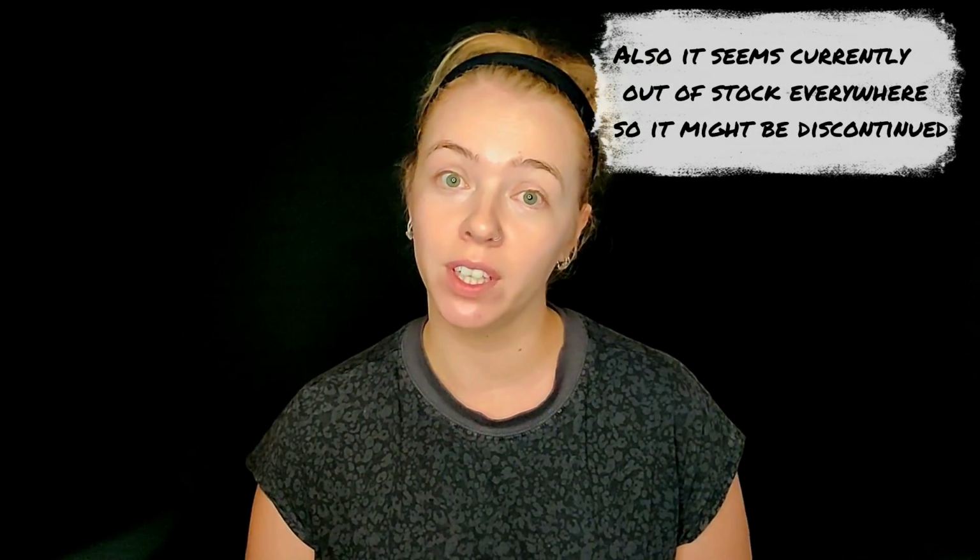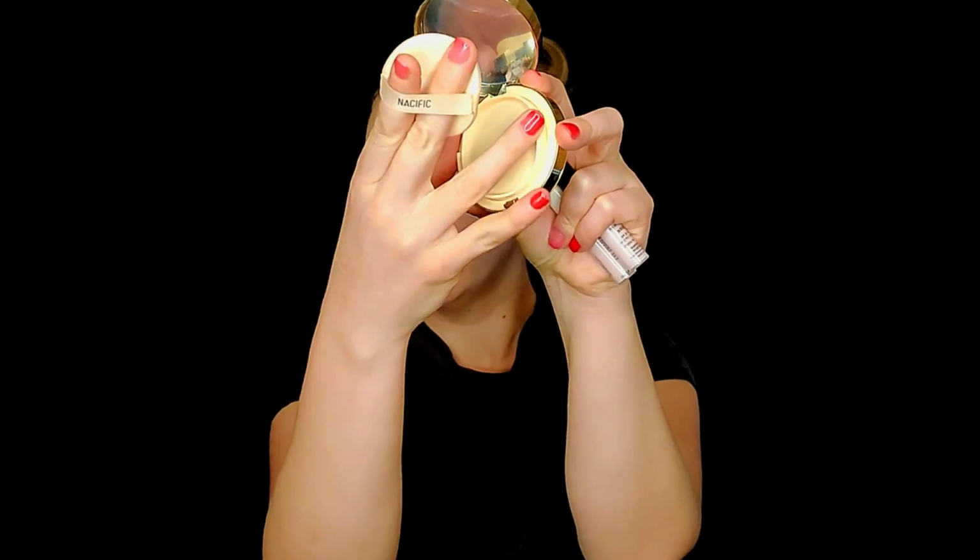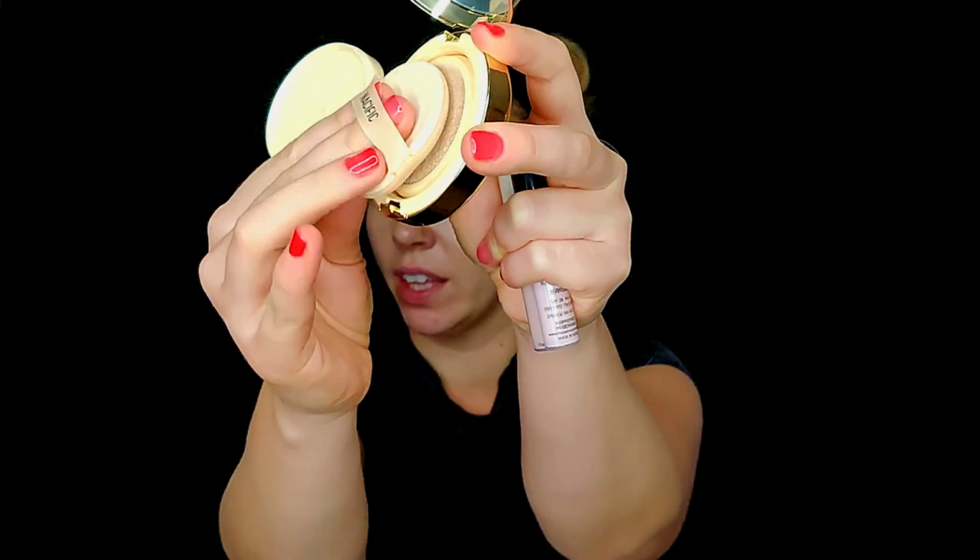Unfortunately, the cushion that I almost finished now is not something that I will suggest for you, but I will mention it because for me, this is definitely a mistake that I bought. So this is from Nacific, and this is how it looks. It's almost finished and I'm quite glad. I have ordered another one now, which is from Clio, and I do hope it will be much better because it's so hyped and I don't think I have seen any bad reviews about it, so yes.